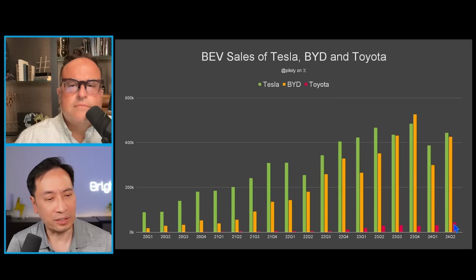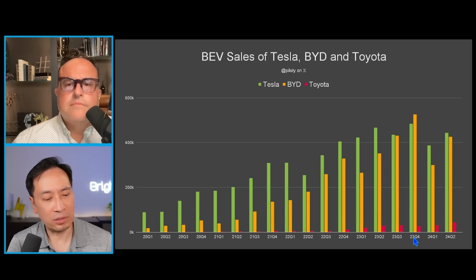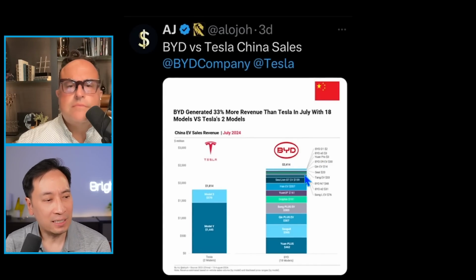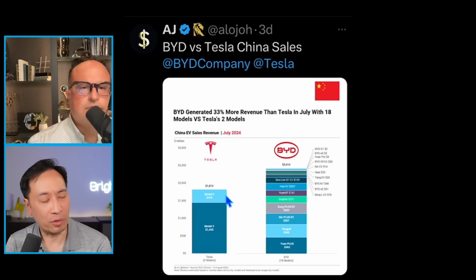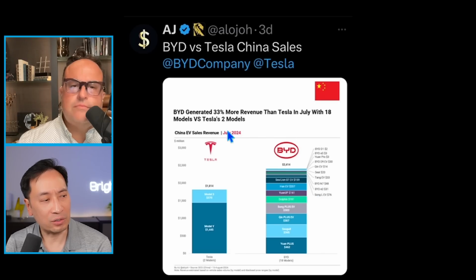They've really decided they're going to go full hybrid, and they're going to stick to hybrid, and that's their strategy. But if you look at the yellow, which is BYD, only in the fourth quarter of 2023 did they beat Tesla in battery electric vehicles. It fell off the cliff in the first quarter, and they're kind of sticking there. So BYD sales are there. And if you compare BYD with Tesla in China, you can see that BYD has 18 models versus Tesla's 2. And of course, in the future, Tesla's going to add some more affordable vehicles and then maybe a robotaxi too.